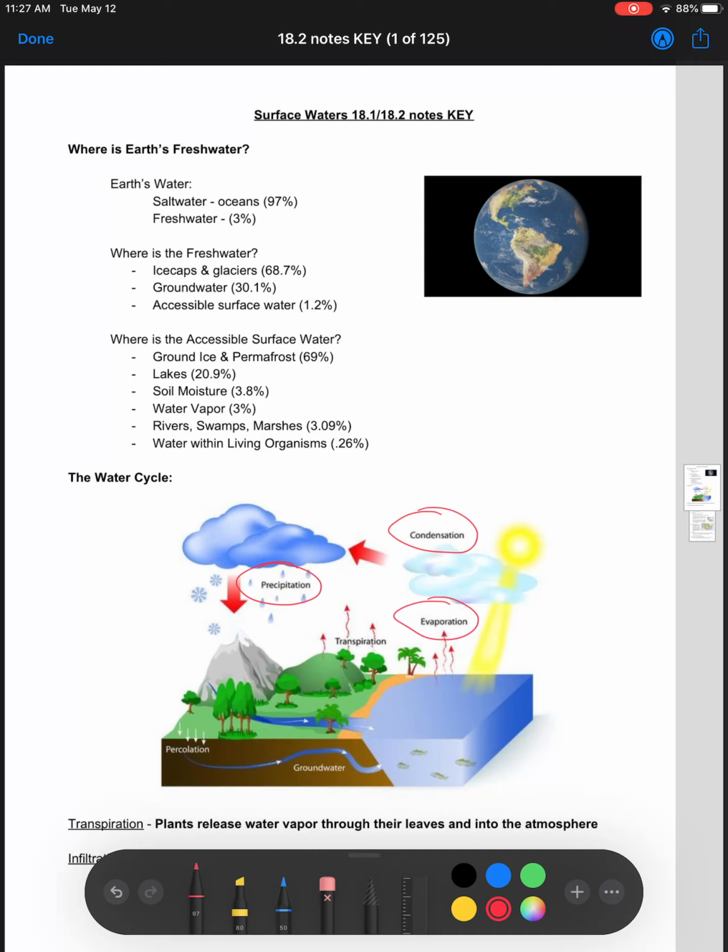Once those clouds generate particles of water, whether it's solid or liquid or a combination of the two, in large enough amounts, then those particles start getting bigger, they get heavier. It's more difficult for the air and the wind to keep those particles of solid or liquid water up in the air.